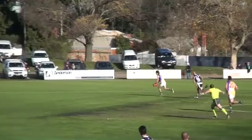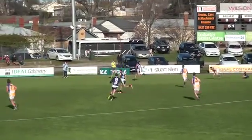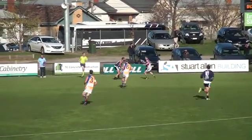He sends it into the middle of the ground. He finds Ross. Ross sends it inside, attacking 50. Had a player on the lead. Couldn't take the mark there. That was Mildren. Comes to the bottom.